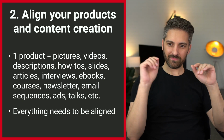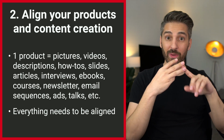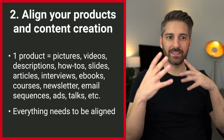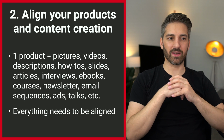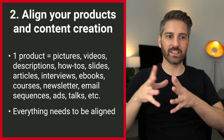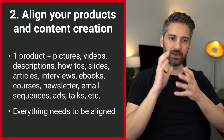I think every single product in your shop deserves awesome pictures, some videos, greatly written descriptions in short and long form, a how-to guide, some slides that explain it in a presentational format, articles that accompany the context of the product, interviews with people using that. Those could be influencers, those could be experts, those could be customer success stories. This is what you need to do today. You can write whole ebooks about your product, depending on how complex it is.